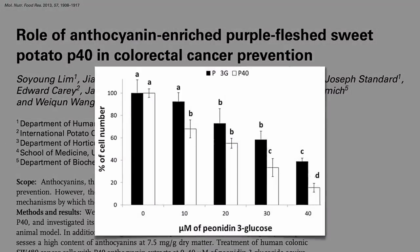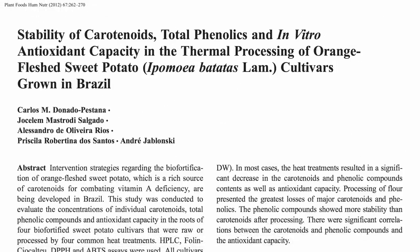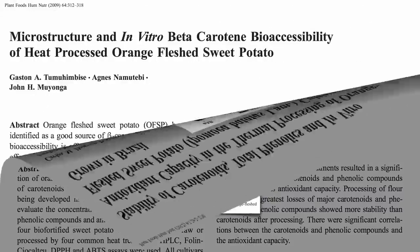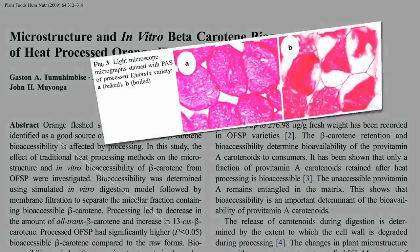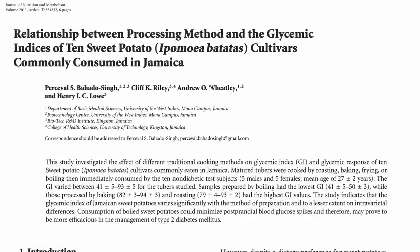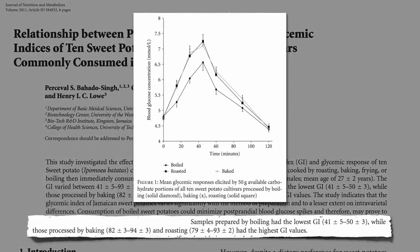What's the best way to cook sweet potatoes? Boiling may actually best retain the antioxidant power of sweet potatoes compared to roasting and steaming. If you compare baking to boiling microscopically, boiling helps thin out the cell walls and gelatinize the starch, which may enhance the bioavailability of nutrients. While at the same time, the glycemic index of boiled sweet potatoes was found to be only about half that of baking or roasting, so boiled gives one less of a blood sugar spike.